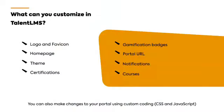Let's see how we can do this though in TalentLMS. What can you customize here? You can customize your logo and your favicon. These are the first steps that you would normally take, and the logo is visible at all times in your portal. The homepage. The homepage is the page that you will see before even logging in to the account. So the homepage is the first impression that people will get when you ask them to join your account. Definitely one of the places that you would need to apply your branding.